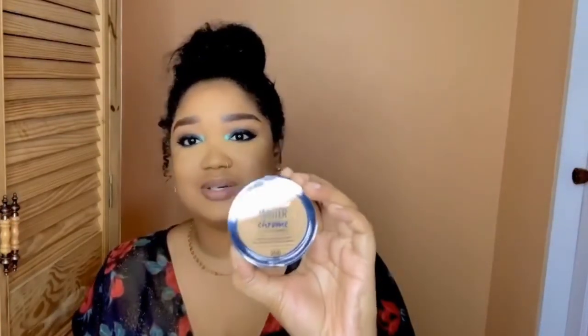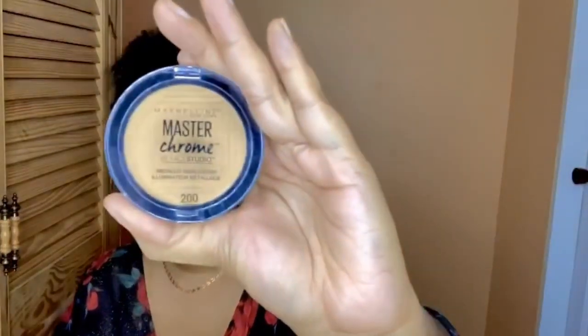Now for our highlight. So today we're going to be doing the Maybelline Master Chrome highlight in the shade Molten Topaz. So this is what it looks like. I've read great reviews and heard lots of great stuff about the Maybelline Chrome highlighters, Master Chrome. I used to have one before, and it was really good. It was kind of like a mixed one. So we're just swirling it around. Before I do that, let me just show you. It's a very pretty gold it looks like.